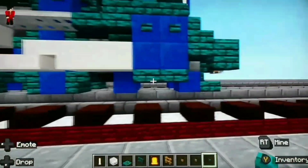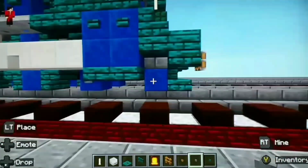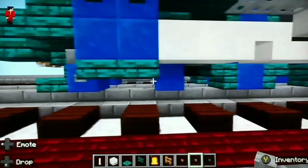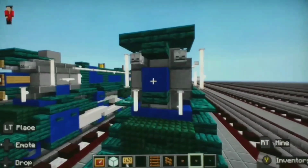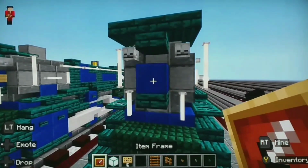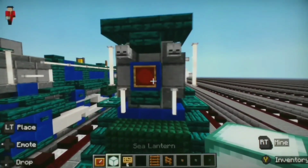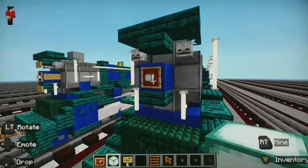At the front wheels, we're going to use stone button, put two here. On the other side, put two here. Next, at the front, we're going to use item frame, put one here. Next, you're going to use sea lantern and put it in the item frame. That will be the headlight.